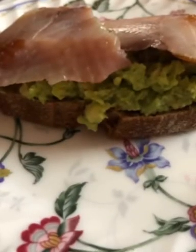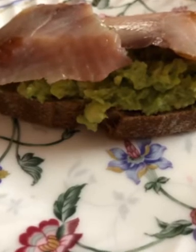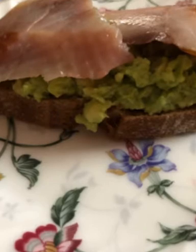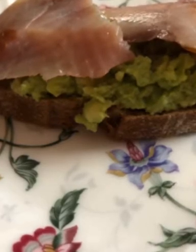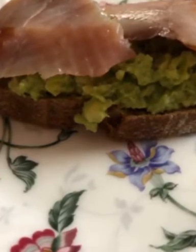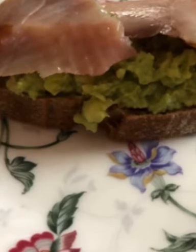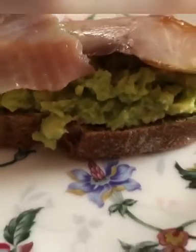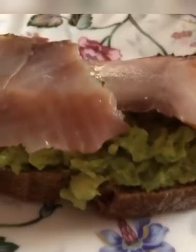Yeah, this one, it's so yummy. It's a little bit weird because it's mashed avocado, but oh, it's so yummy. Yeah, you can try this. Oh, it's such a lovely taste.